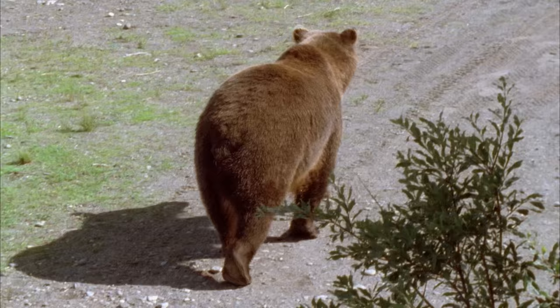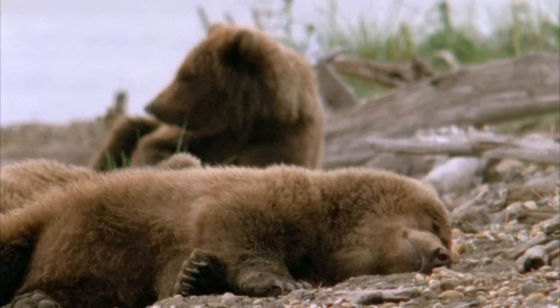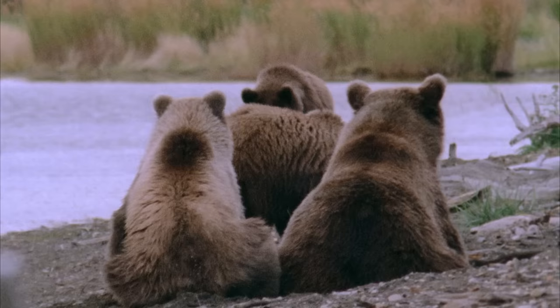But what about the age-old question? Can a bear smell your fear? The answer is yes and no. A bear can smell if you break into a cold sweat, but it doesn't register this as fear per se. So it's truer to say they can sense fear rather than smell it.